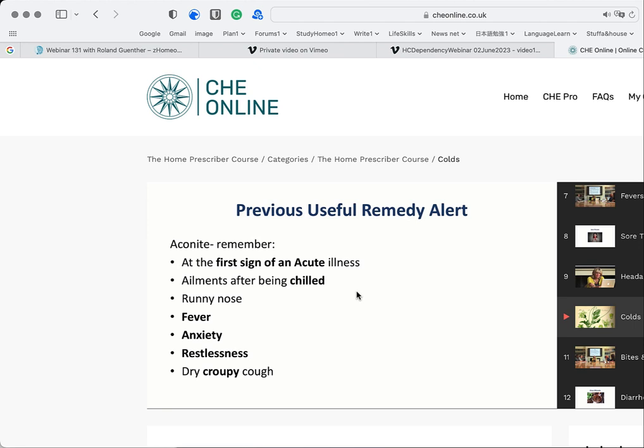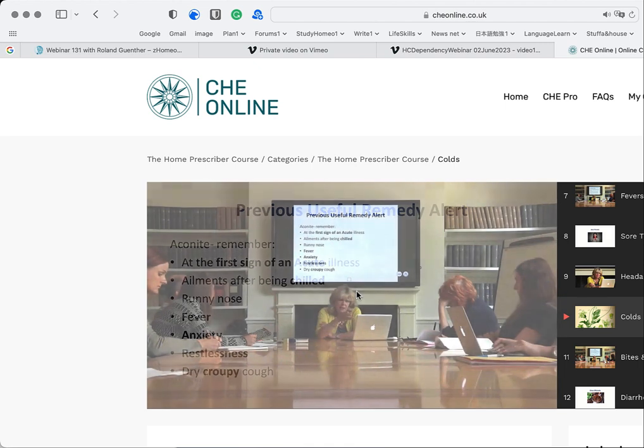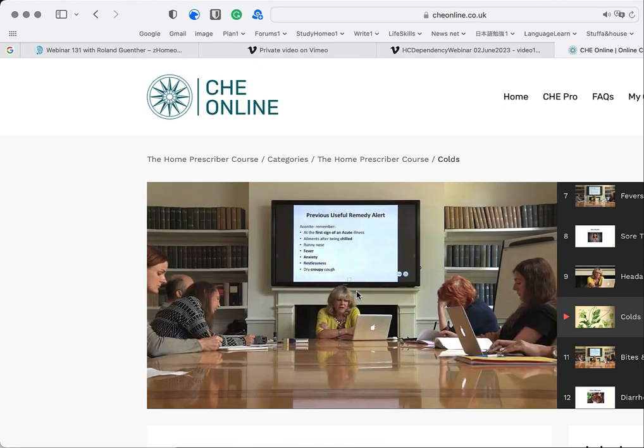Often the ailments that require aconite come on after being chilled or exposed to cold wind or just not being able to get warm for a long time. They'll have a very runny nose, dripping like a tap, like the other early stage remedies. They may be slightly feverish with it, and they may sometimes develop other aconite symptoms of fever, anxiety, and restlessness. And sometimes in children, that dry, croupy cough.